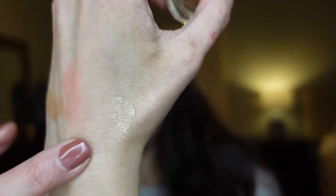I got this new highlighter. I didn't even know they had a cream highlighter, and I am obsessed with cream highlighters. So it's like this jelly highlighter. Put some right there. It's got little sparkles in it, but my camera died really quick, so I'm back on. So that's it. It has this nice glow. We'll see how long that lasts too.